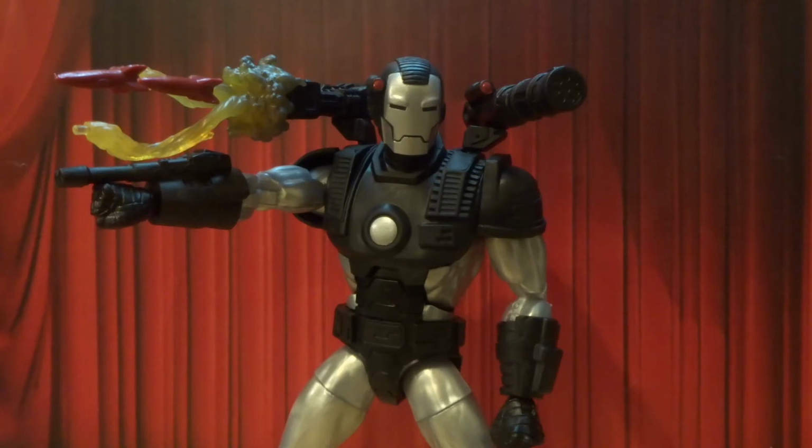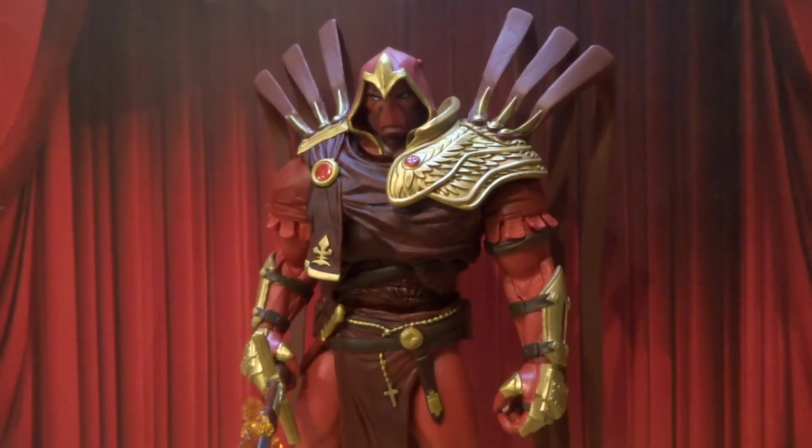I mean, this is a definitive War Machine. I don't think we need another after this. So yeah, really strong entry. Number 7. Number 7 is McFarlane Toys' White Knight Azrael from the Batman Multiverse line.